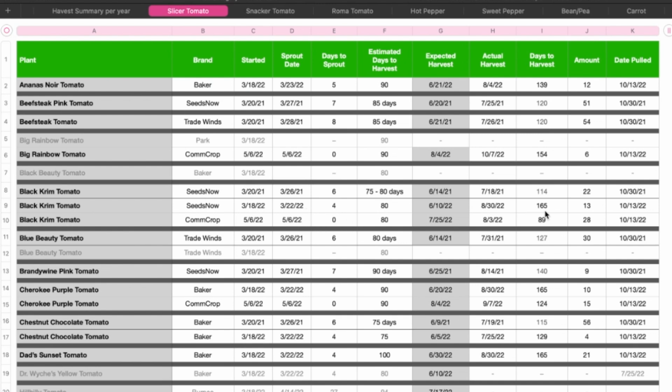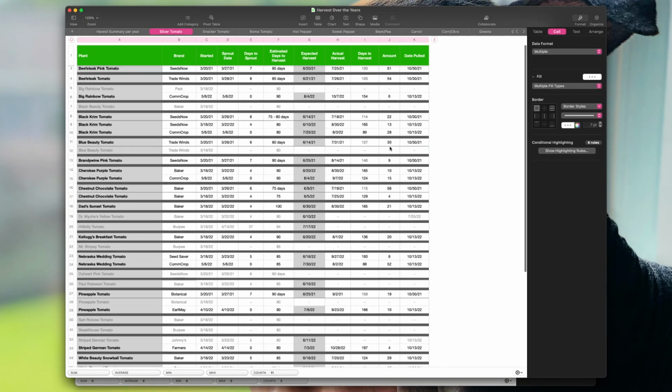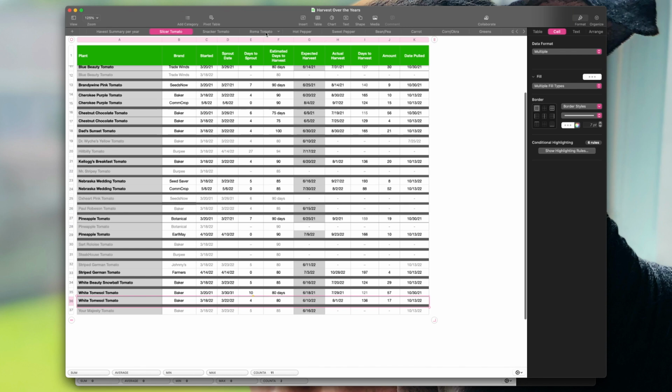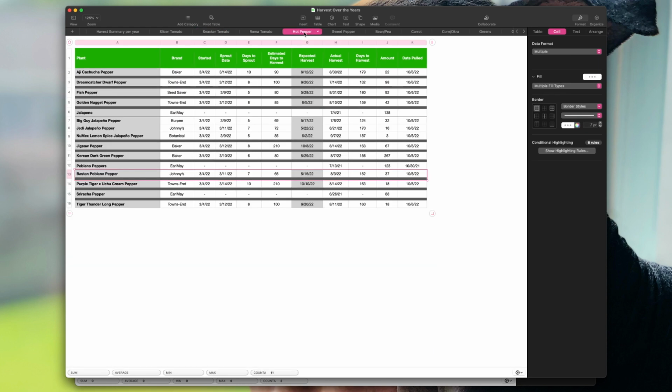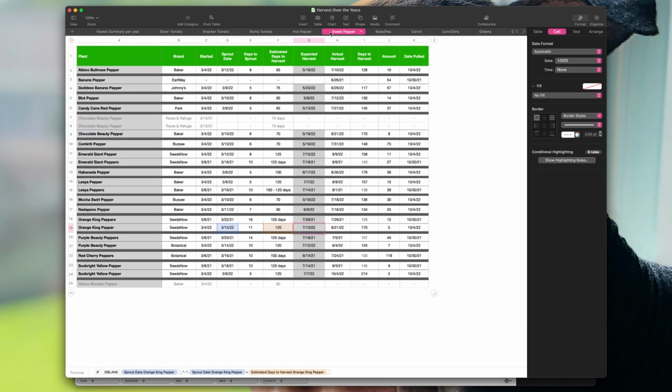And mine took 165 days from sprout. Theirs took 89 days from when I bought it, when I actually got a harvest. And then through those plants, I got 13 tomatoes and 28 tomatoes. You would think those would be the same, but it was actually the location that ended up changing how many tomatoes I got out of these. But it's interesting, fun things to see. And I've got the same thing for Roma tomatoes and for snacker tomatoes, and then for hot peppers. And I'm not going to walk you through all of these because this is just a lot, and I understand that it's a lot. But I'm a numbers girl, and I don't know how many of you guys are this nerdy, but I thought I'd share.